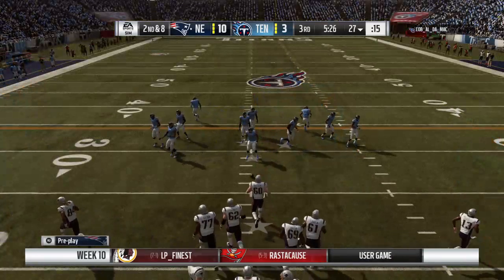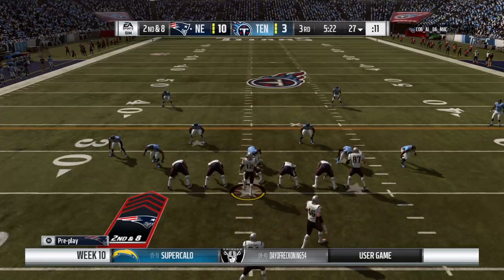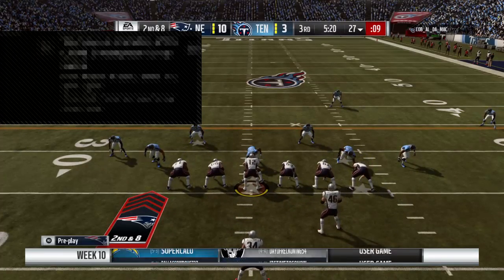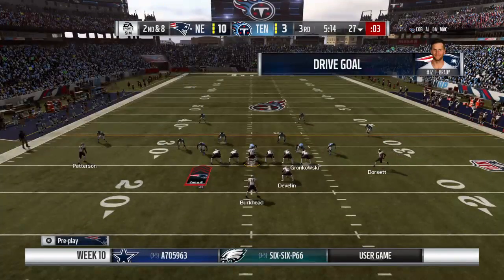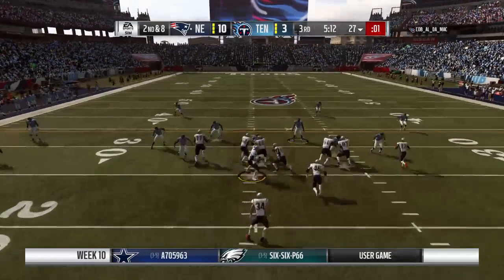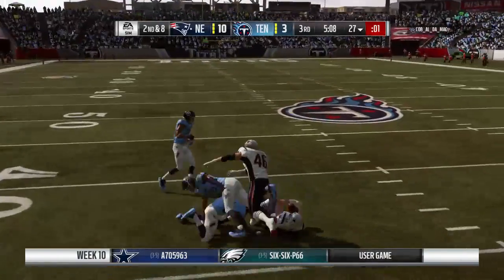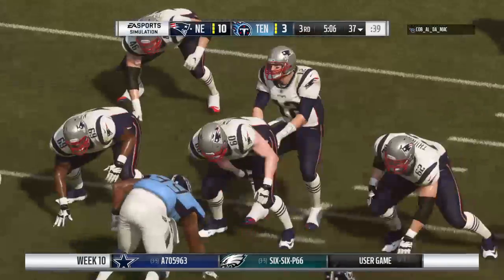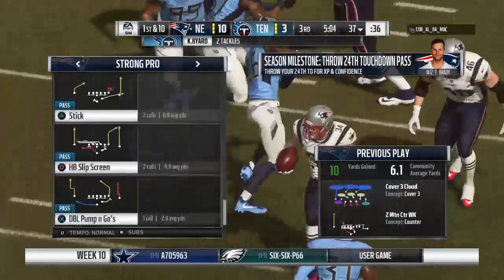So 2nd and 8 here after the pass play for 2 yards on first down. They'll run. This is Burkhead. And they're able to get this one across the 35. A 10-yard pickup, and it's enough for a Patriot first down.